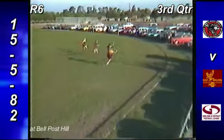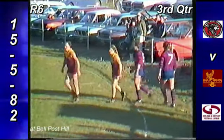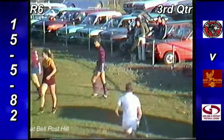He kicks the ball right up to the half-forward flank. Then for the race, the ball is Belpost Hill. They're going to see the ball over the boundary line. And a bounce between the half-forward flank and the wing position now for Eastern Suburbs.